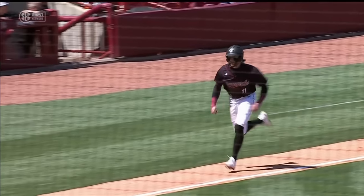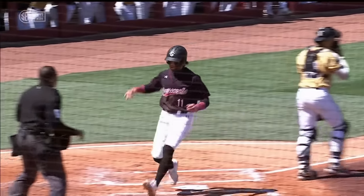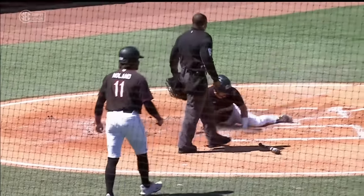I mean, he uses the whole field. It's really not one way you can pitch him.